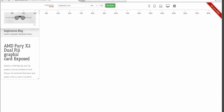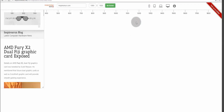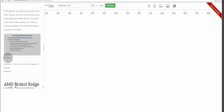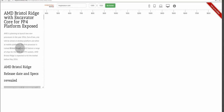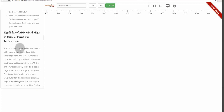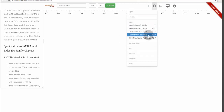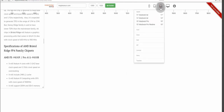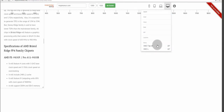A similar test website is responsivetest.net. Here you can choose different devices itself. For example, iPhone 4, Samsung Galaxy S4. You can also scroll through how your website looks like. Even you can open several other posts like this. So this is how you can verify how your individual post looks like, how your homepage looks like, etc. You can also choose from a range of devices such as Asus tablets, Samsung tablets, or Apple MacBook Air or other laptops. You can also choose from desktop computers also.